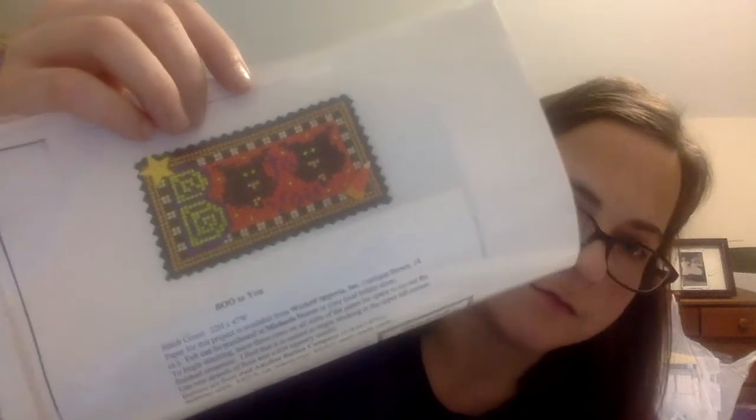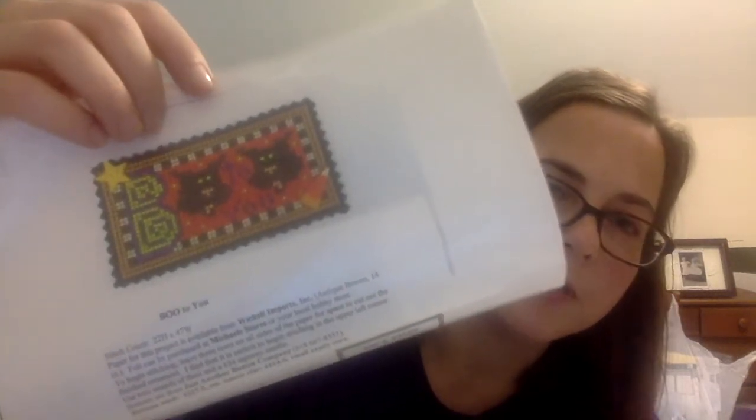Maybe, yeah. So, that one with the cats, and you know, like my black kitties. Boo to you. The only thing I don't have for this one are the buttons, but I figured that would be okay. I don't need the buttons. Those are the black cats. I love them. So I was going to do that. So there was that one done.